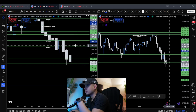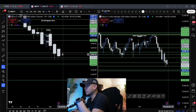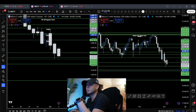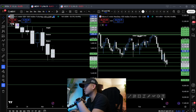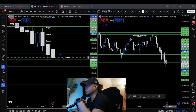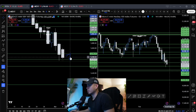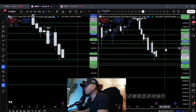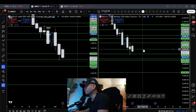But anyways, we had a key level at 5796, I believe. We were opening below it. I wanted us to reject that level to go lower. And then NQ, we opened at this 381 level, so 20381.